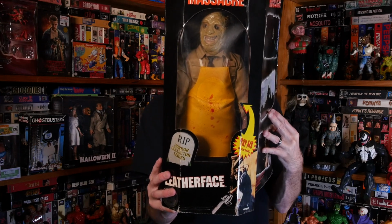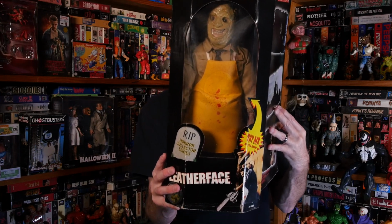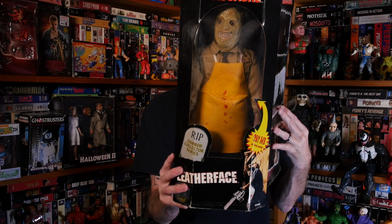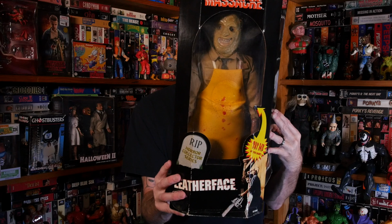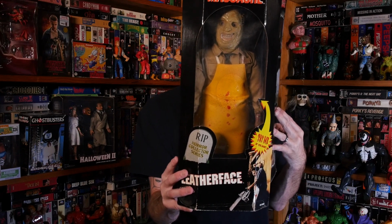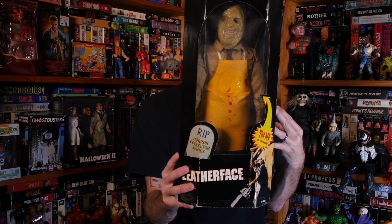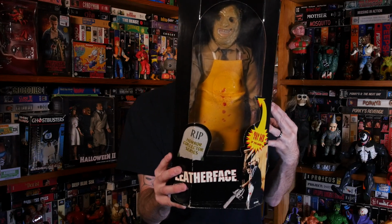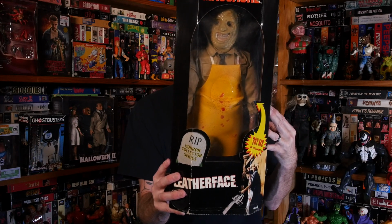And then it has facts about the Texas Chainsaw Massacre. Originally, the film was titled Head Cheese, and later, Leatherface. It wasn't changed to the Texas Chainsaw Massacre until the movie was about to be released. Tobe Hooper, the producer and director of the Texas Chainsaw Massacre, was originally shooting for a PG rating for the film. The movie has been banned in Germany and the United Kingdom.